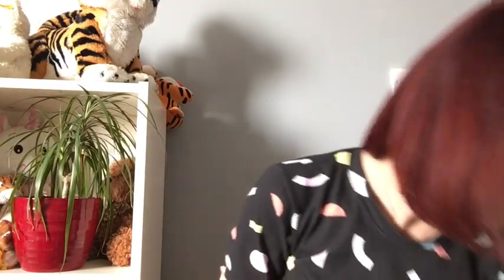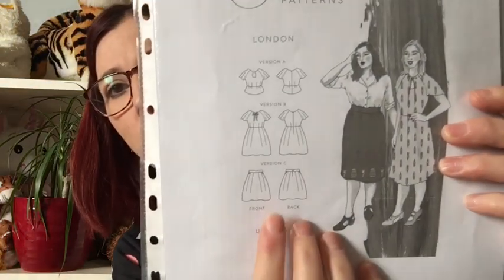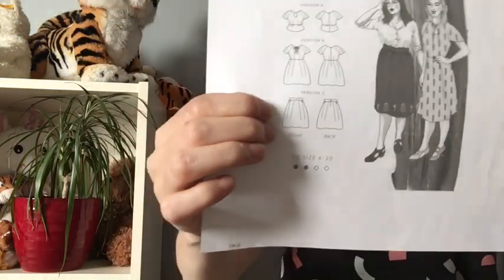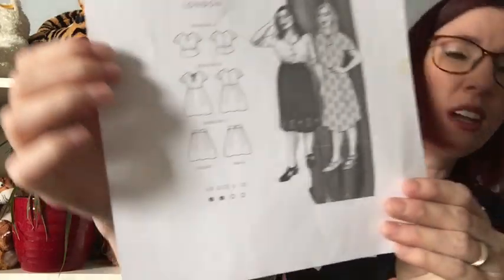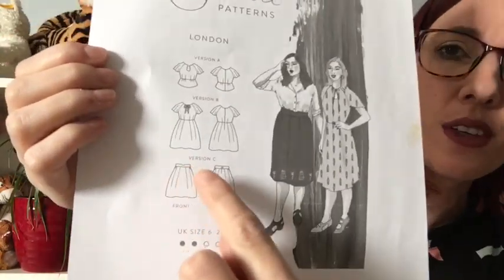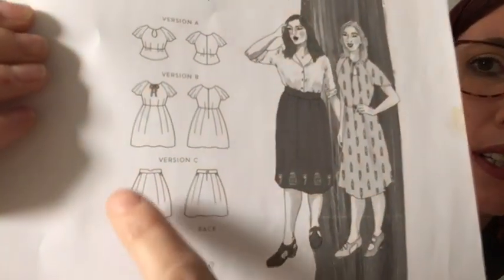But because it's a border print, I don't really know what to make with it. So I was actually thinking of doing possibly the skirt version of the Selkie London dress. And it's got such a lovely detail. I don't know if you can see. It's got such a lovely detail on the skirt. Oh, I'm gonna sneeze. Excuse me. It's got a lovely skirt detail where it's sort of dipped down here. So I might use that.